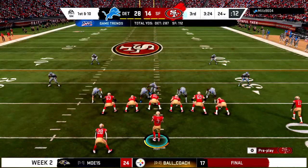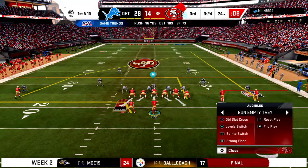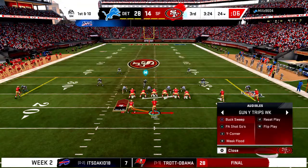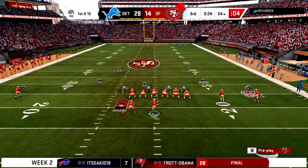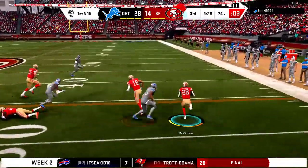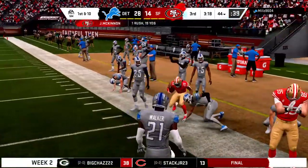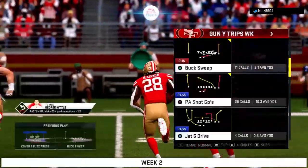The 49er offense set to get this drive underway. This is Jerick McKinnon. First play of the drive, a success, 19 yards.